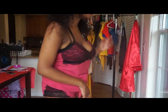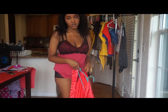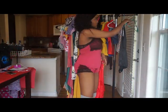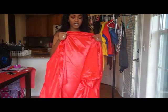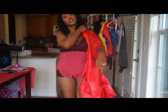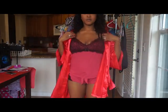I bought a red robe and I bought this one. I tried to iron it. It will not iron, it will not get straight. It's silk. But I'm so mad. I should have got a size small. I got a medium to large. It is so big. Like, I like to wear some of my stuff big, but this is so big.